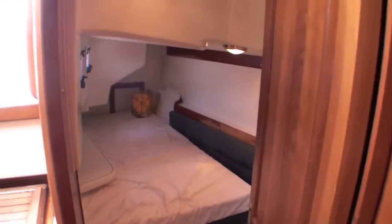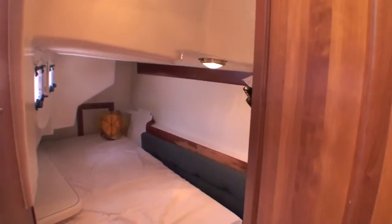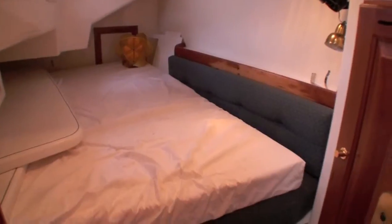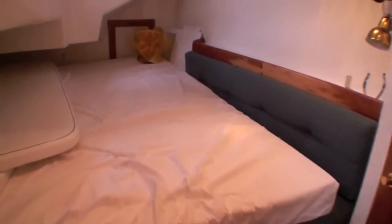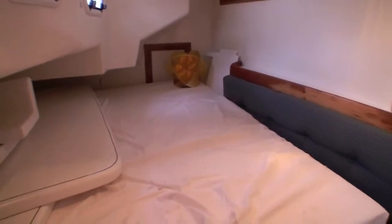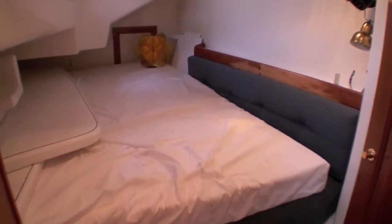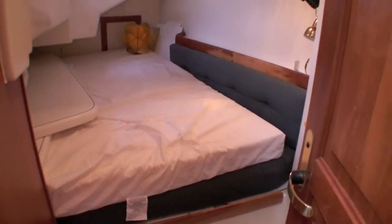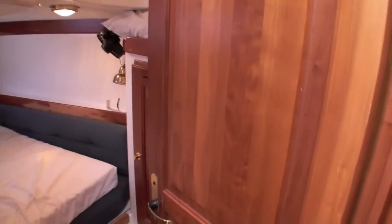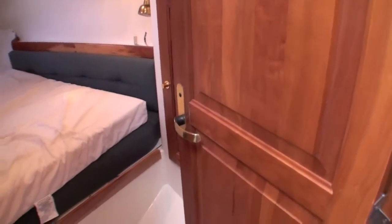Looking aft into the aft cabin. It's a very large aft berth. It's kind of deceiving. He's put another layer of foam in here. And the new cockpit cushions are underneath the companionway section aft here. There is more height when you go to a regular size cushion. This is a double width cushion. And then lockers back aft as well, behind the door.